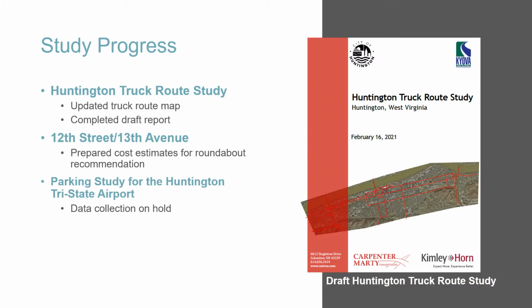Next, for the Huntington Truck Route Study, we've completed an initial draft report. This draft report contains data about current truck patterns within the city. It looks at designated truck routes that are provided by West Virginia DOT, and then takes a look at recommended truck routes that combine the best possible recommendations as well as improvements that could be made to enhance those routes. This report will be taken to a stakeholder group for review and comment, upon which it will be ultimately finalized.